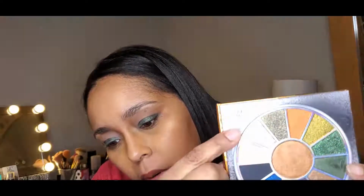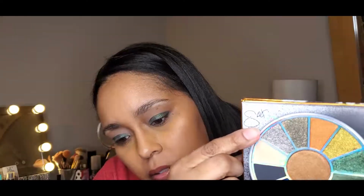What do we think? We want to go in with this taupe, or should I leave it alone? Nah. Why leave it alone? There's more colors.